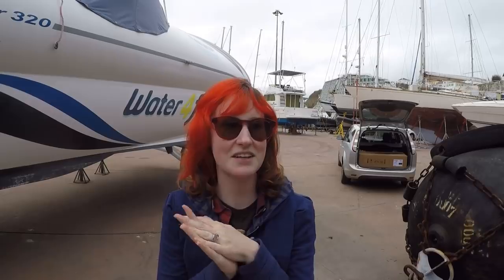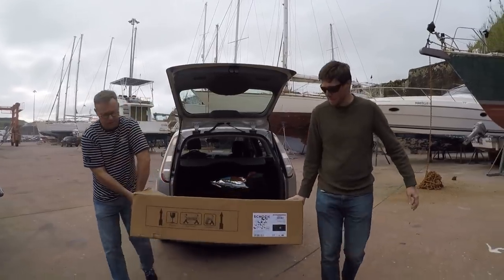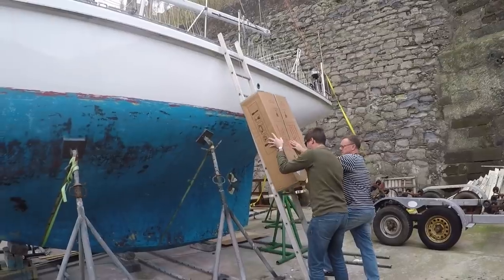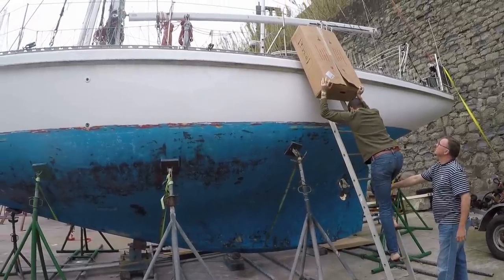Great news! Our sink has come in, which means we can get started on our galley project. But the first project is going to be actually getting the sink into the boat. Luckily, we have our friend Scott here to help us out. And luckily, the sink fit in the back of the car. You should have let me go up and receive it.